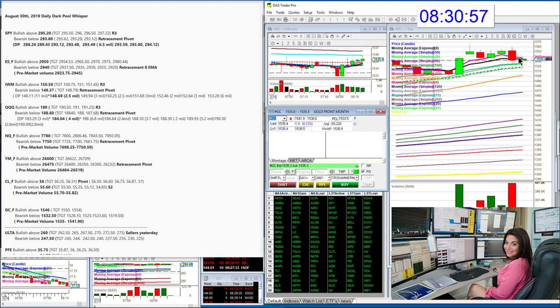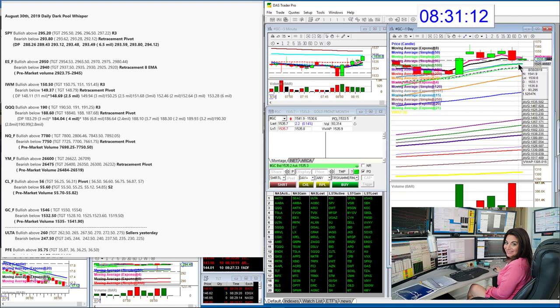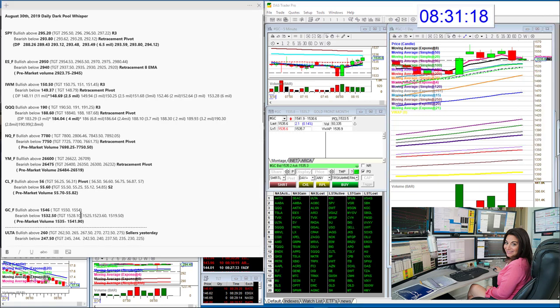Bearish below 1532.50. All right, really key. And why do I like these levels? Because we have the 8 EMA and the 4. I like to be bullish above and bearish below. We do have these 2 big moving averages right here at 1525, so that's a really good target exit there, at least the first time. I'm going to bold that right there.